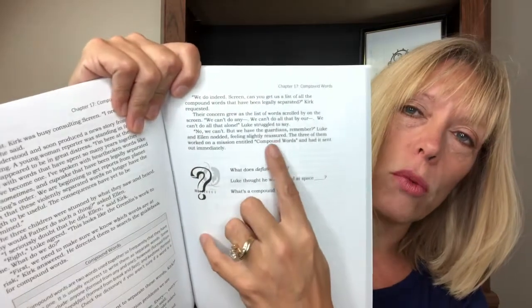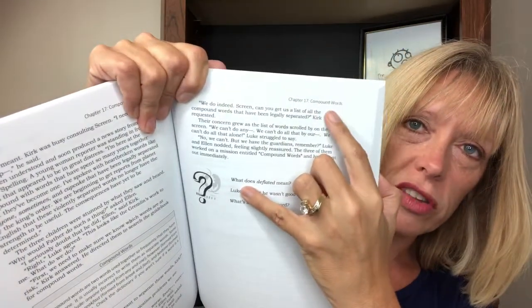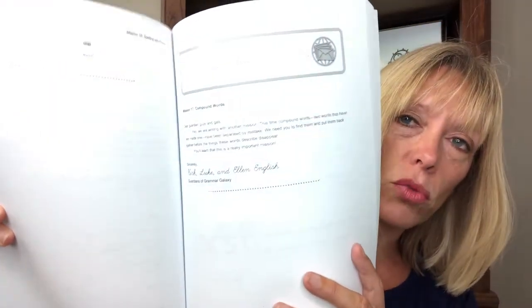At the end of the story, the Royal Guardians are going to tell you what mission they are writing for your child, and it's compound words, and we're also in chapter 17. So then after you have finished reading the story, then you're going to turn to chapter 17, mission 17 in the mission manual. The very first thing that you're going to read to your child or have your child read is the letter from the Royal Guardians.